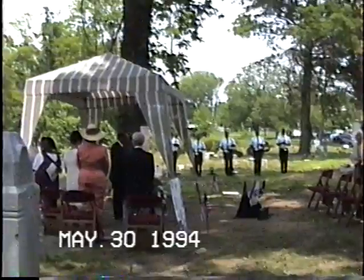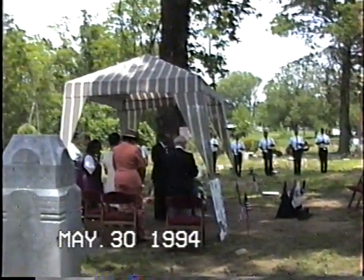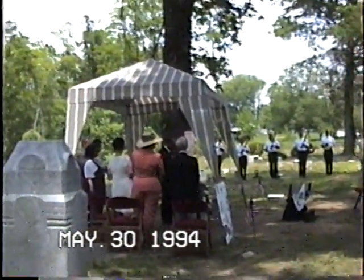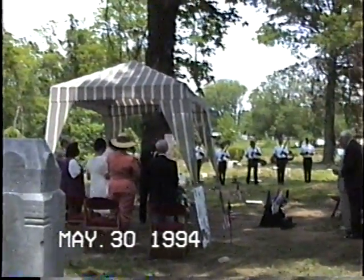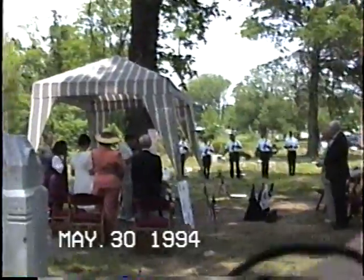The Reverend Clyde Roach, the chaplain of the House of Representatives, Commonwealth of Pennsylvania, will provide our invocation. Let's bow our heads in prayer.